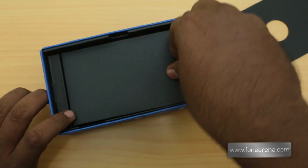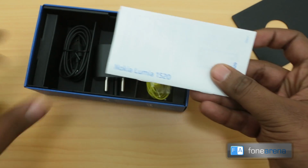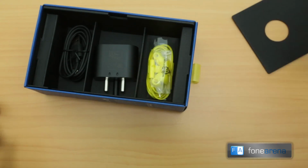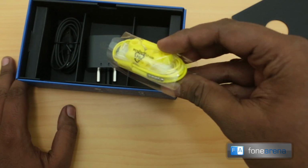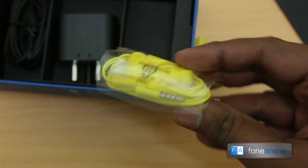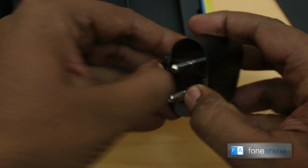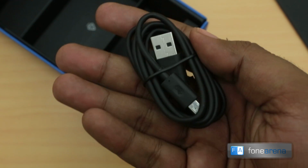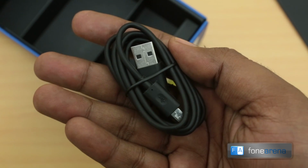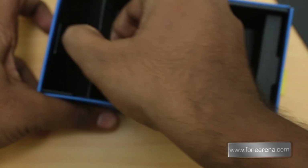Taking out the other box contents, we can see that there are a bunch of information booklets right here. Nokia Lumia 1520, just a bunch of text. You have matching earphones. These are in-ear and of course really good, as we have seen with earlier Lumia devices. Let's just focus a little bit here. And you also have the Indian 3-pin plug, which will work like this. It connects to the USB through the micro USB cable that they have given inside the box. So that's the micro USB cable right there. Nothing special here, and that's about it.